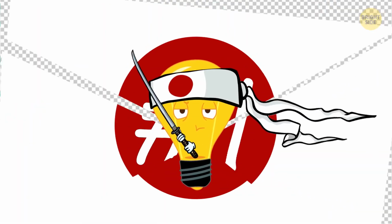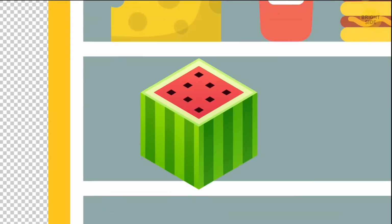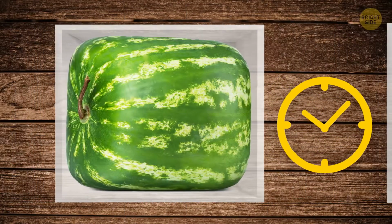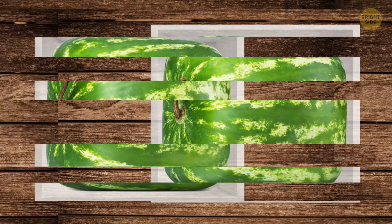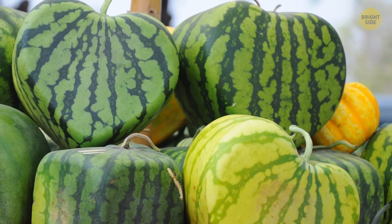1. Square watermelons. They were invented back in the 70s by a graphic designer to fit compactly in the fridge and be cut more easily. Japanese farmers grow them in special containers to get the shape. Since they're pretty expensive, people don't buy them as food, but rather as a decorative item.